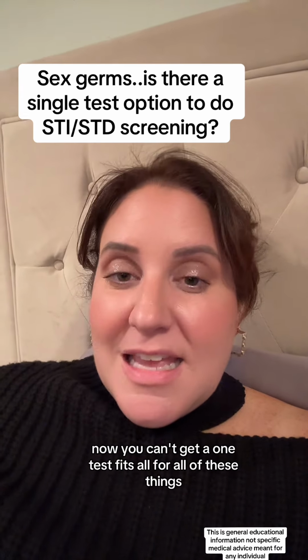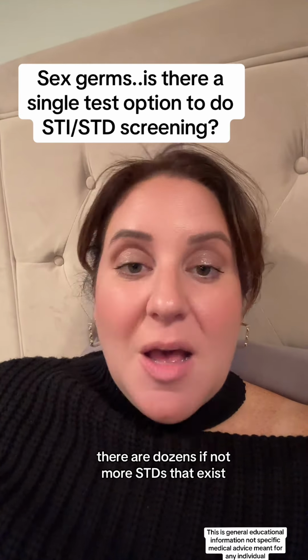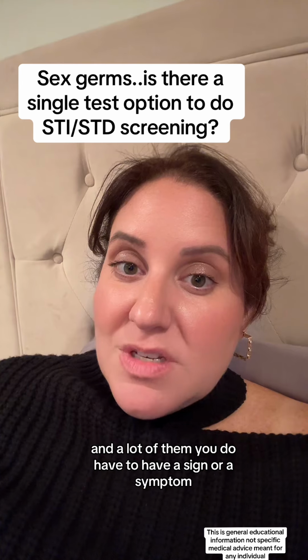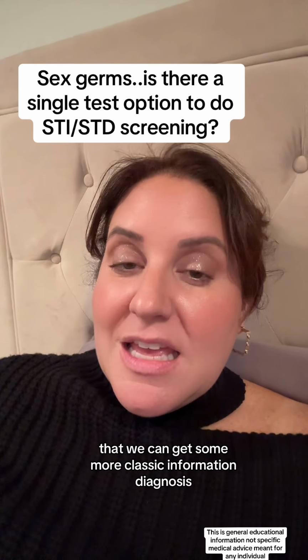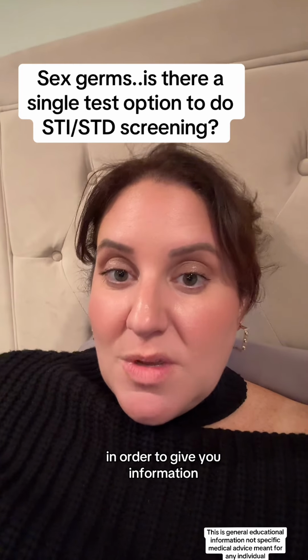Now, you can't get a one test fits all for all of these things. There are dozens, if not more, STDs that exist, and a lot of them you do have to have a sign or a symptom that we can get some more classic information, diagnoses, biopsies, things like that in order to give you information.